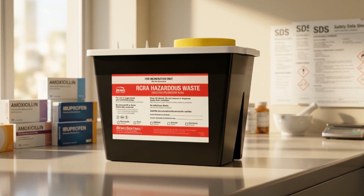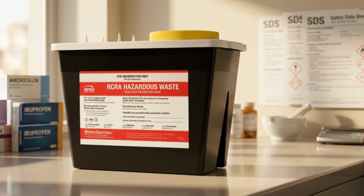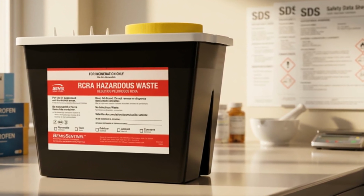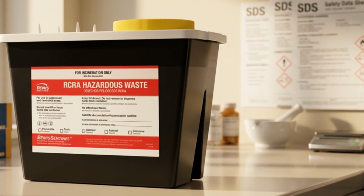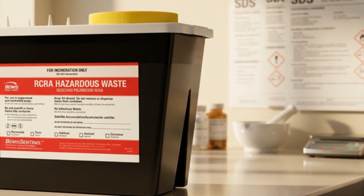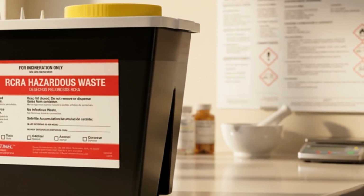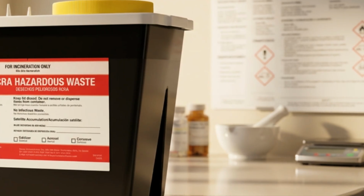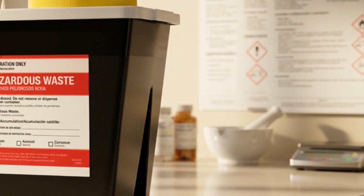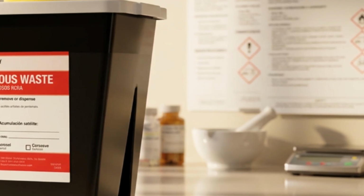How RCRA classifies hazardous pharmaceutical waste. RCRA uses two classification methods: listed wastes, P-list and U-list, and characteristic wastes. For a discarded pharmaceutical to qualify as P-listed or U-listed hazardous waste, it must meet three criteria. The waste must contain a chemical that appears on the P or U list. The chemical must be unused, meaning the product is being discarded rather than administered to a patient. The chemical must be in the form of a commercial chemical product, the sole active ingredient, or a formulation where it is the sole active ingredient.